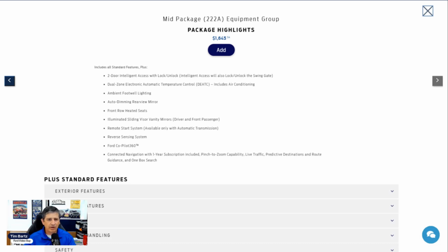Now, on the inside of the vehicle, this is where you're going to get the dual zone climate control. So the driver and front passenger are going to have 2 different temperatures. Also does give you the ambient footwell lighting, so it's going to light up the footwells as well.